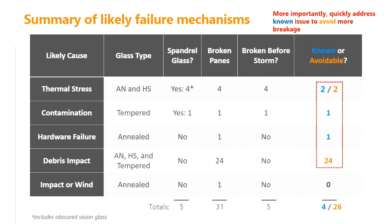Another, I'd argue, more important issue to focus on is the cascade failure effect, right? A pane of broken glass that's in place before the storm comes in that doesn't get corrected quickly is actually what caused much more of the panes of broken glass here. You can see 26 out of the 31 total here we're calling avoidable, had folks been able to correct those problems quickly.